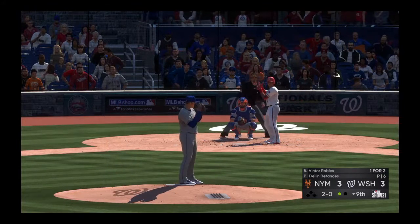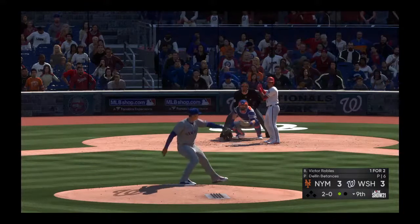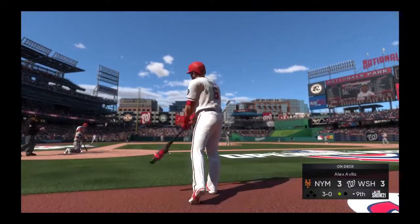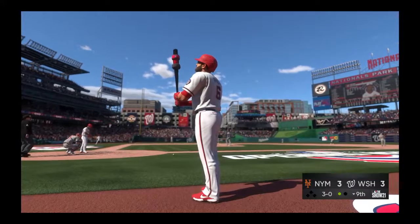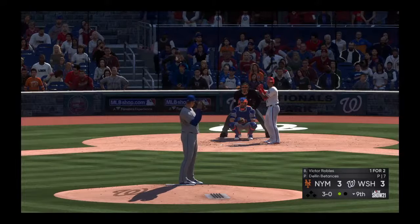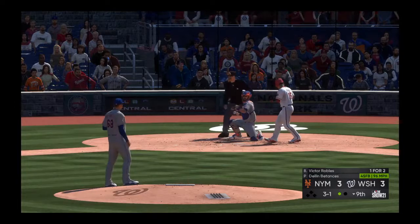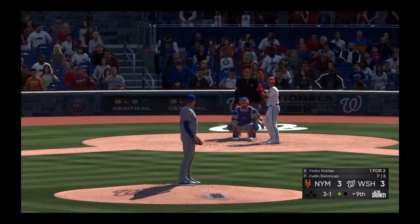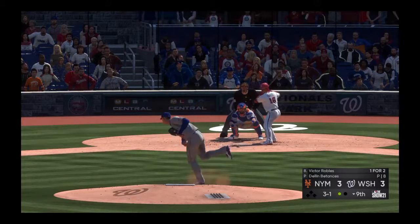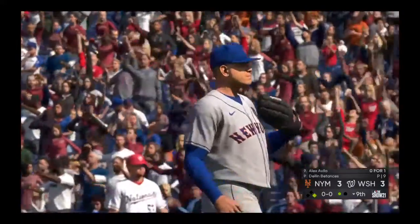2-0 now. And this is taken down around his ankles for ball 3. Alex Avila waits on deck. And there's a strike as he'll try to work his way back. It's 3-1. And he lays off ball 4. So now the potential winning run is aboard at first.